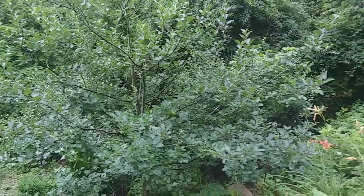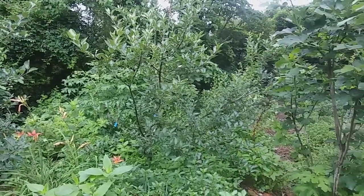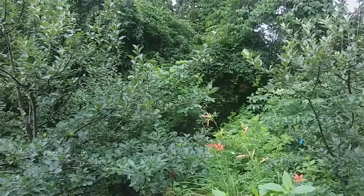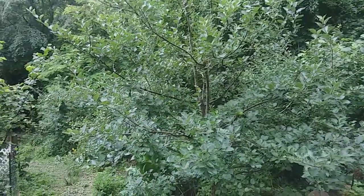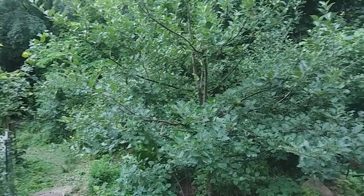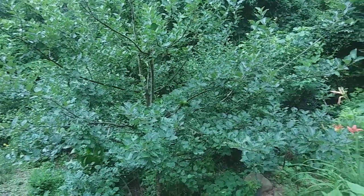Just do a slow pan so I don't blur everything. Let's go over here and have a look at this apple tree. I don't know if you see the apples hanging on it. It's got quite a few apples this year. Behind is the gumi I talk about quite a bit though. We'll have a look at that.